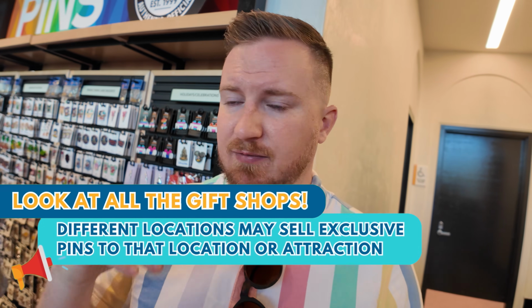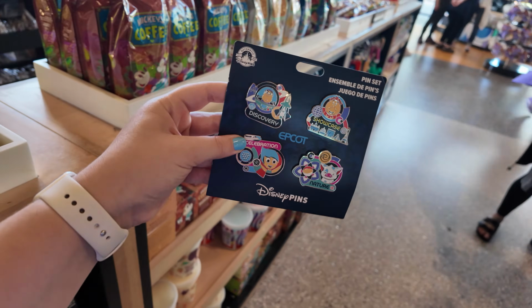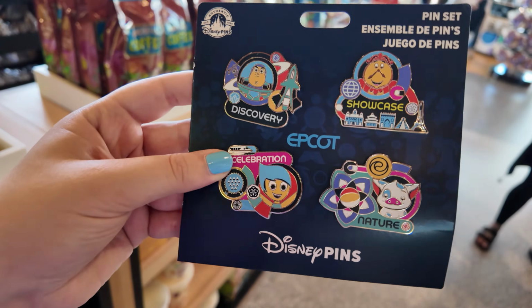We made our way over to Creation Shop, and this brings up a great pro tip. Be sure to look at all of the different gift shops at different resorts, different parks, even Disney Springs, because you never know what you might find. Some of the pins are specific to a park, a resort, even an attraction. For example, here they have all of the World Showcase pins, Guardians of the Galaxy Cosmic Rewind pins, etc. So be sure to look around because you never know what you might find.